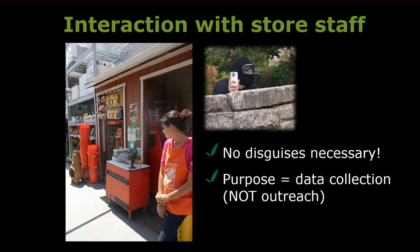And in the unlikely event that you are asked not to complete the survey, please respect the store's request and leave courteously. If this happens, please let me know and I can address this on a case-by-case basis. This has only happened a handful of times over the past few years, but just in case, we'd like you to be prepared. Lastly, I'd like to remind you that the purpose of this survey is data collection and not outreach. So I kindly ask that you refrain from doing any advocacy during your nursery visit.